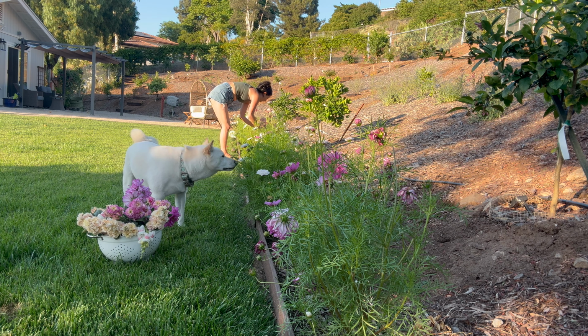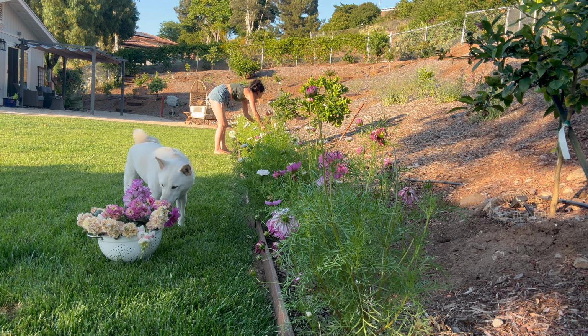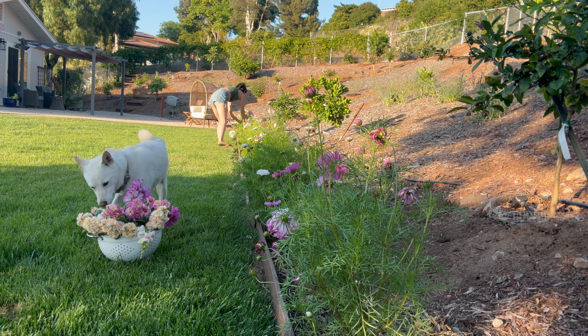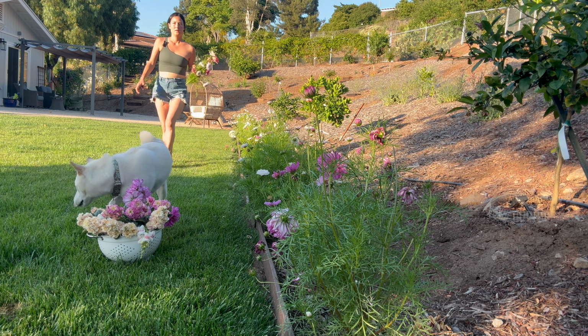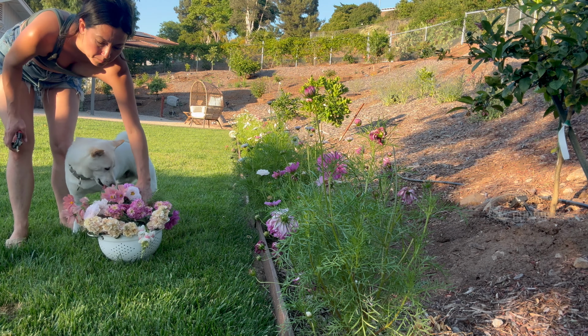Being in the garden is just a nice way for me to get outside and soak in some sun. And I have a hard time just sitting and doing nothing. I constantly kind of have to be doing something at all times, or moving around or using my hands. So it's nice to be able to have an excuse to spend all this time outside.